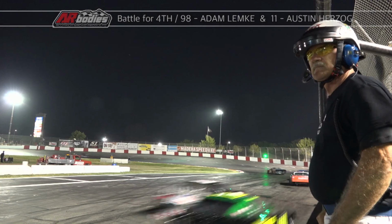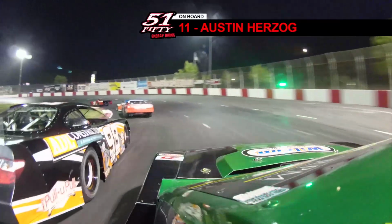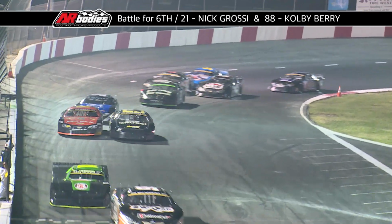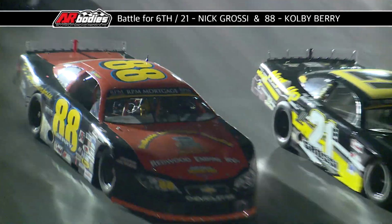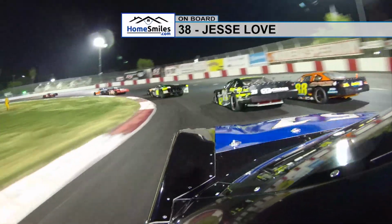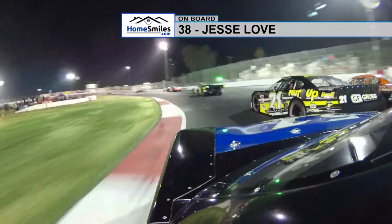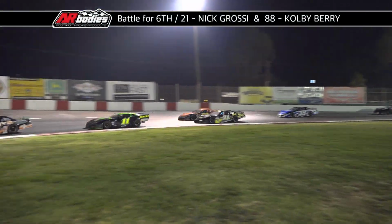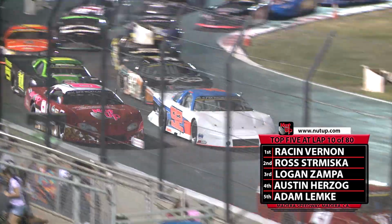And you know what? Lemke, he's chipped away at it. He's been kind of moving Herzog up the hill every time out of 4. And that is a good run for the two rookies here, Colby Berry and Nick Grassi. And Jesse Love right behind this battle. Jesse will just cruise around and get used to the field. This is a good battle for 2nd, however.